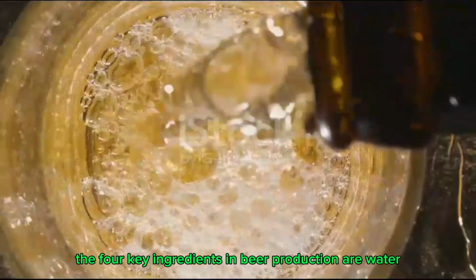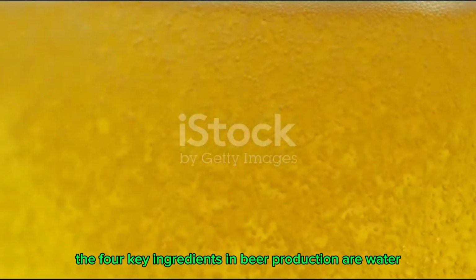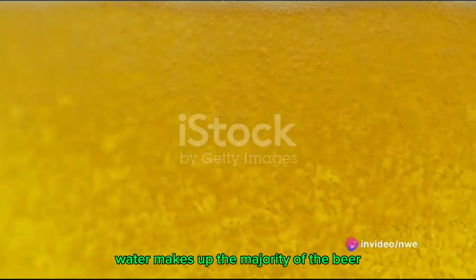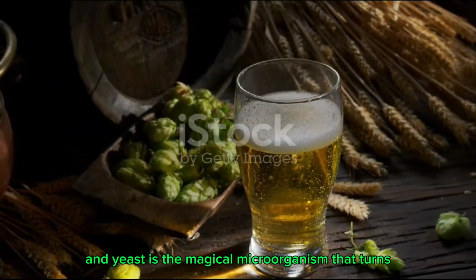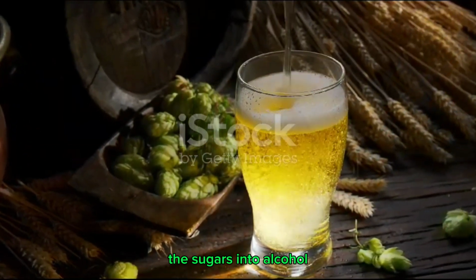The four key ingredients in beer production are water, malt, hops, and yeast. Water makes up the majority of the beer, while malt provides the sugars for fermentation. Hops add bitterness, balancing out the sweetness, and yeast is the magical microorganism that turns the sugars into alcohol.